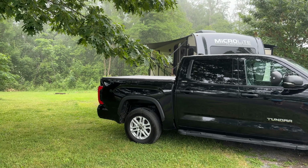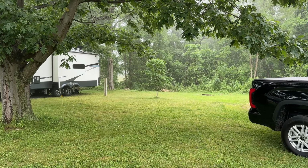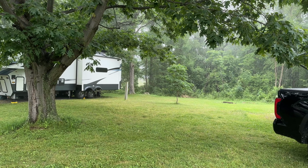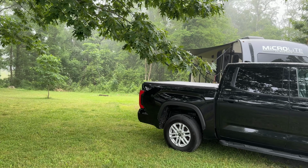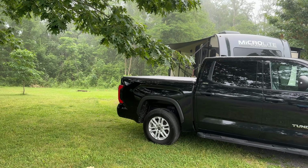As you can see, the site is pretty spacious. This is our neighbor, but also our friend, so it's kind of convenient. We go over there and have fire at night. He tells us that he heard that they're supposed to be putting in 30 amp service next year, so that'll be better.